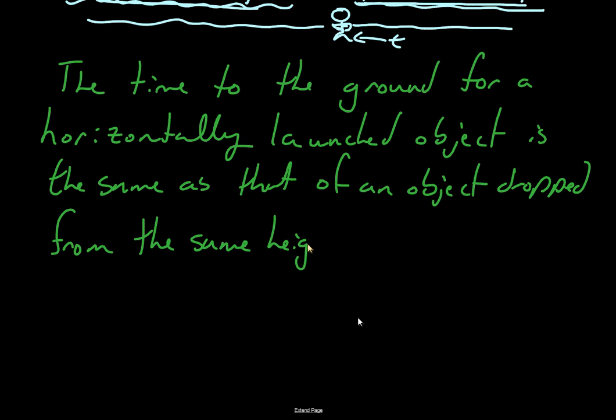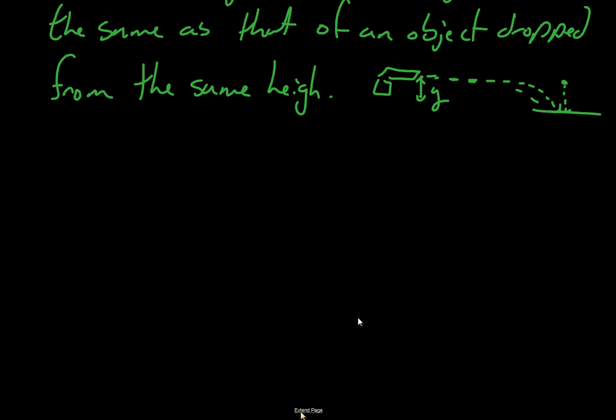And that is even true for a bullet shot from a gun. A bullet shot and a bullet dropped at the same time will both hit the ground at exactly the same time, even though one moves way far away while doing that. It still has the same acceleration in the y-plane as a dropped bullet. So we can do all kinds of problems with this. Let's try one of the most standard types that you would get.